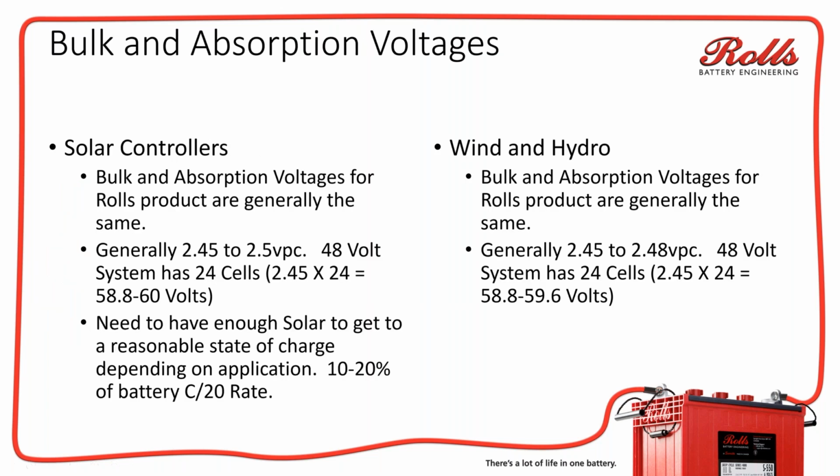It's great. So, bulk and absorption voltages. For the solar controllers, typically the absorption voltages are the same. For example, if you have a Schneider MPPT60, it's going to ask you bulk and absorption voltage. If you have an Outback, it's just going to ask you absorption voltage. If you have the PT100, it's dip switch settings. Depending on if it's a Morningstar controller, it's typically going to have dip switches, or you're going to program it separately.